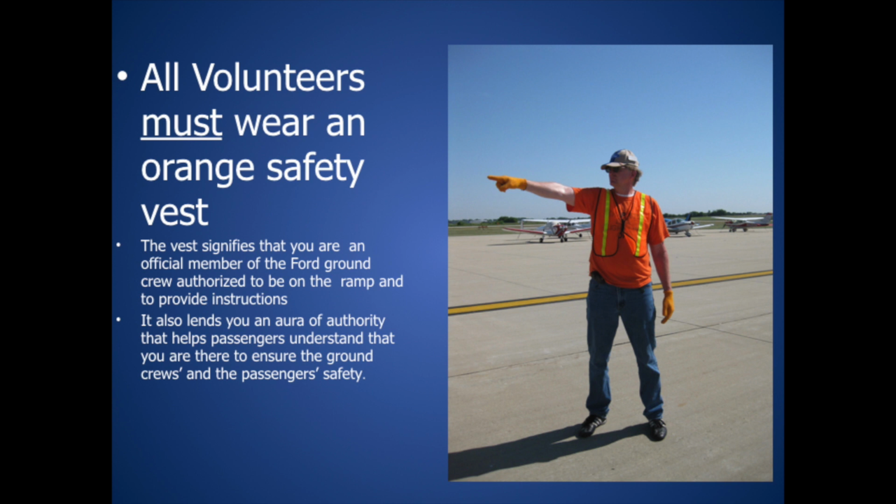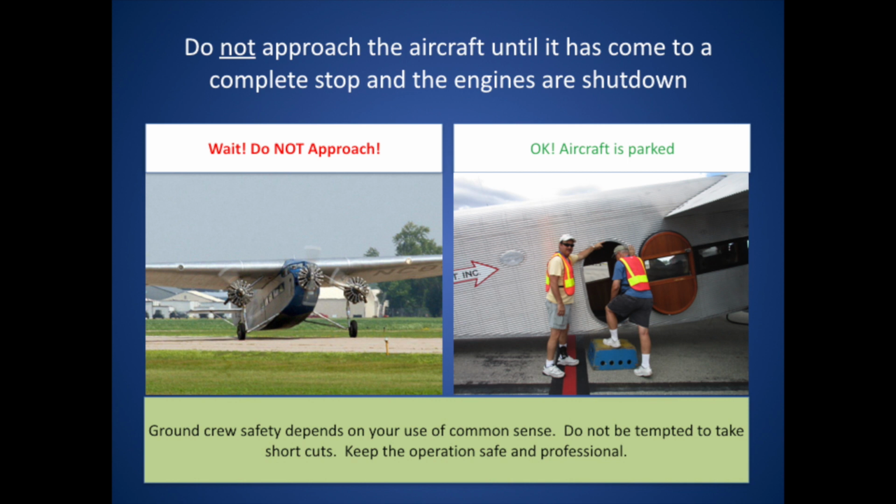All volunteers must wear an orange safety vest. The vest identifies you as an official member of the Tri-Motor ground crew team. The vest signifies that you are authorized to be on the ramp and to work around the aircraft. It also lends you an aura of authority that will help the passengers and visitors respect your job as a safety officer. Much of what we do to promote safe operations is driven by the use of good common sense.